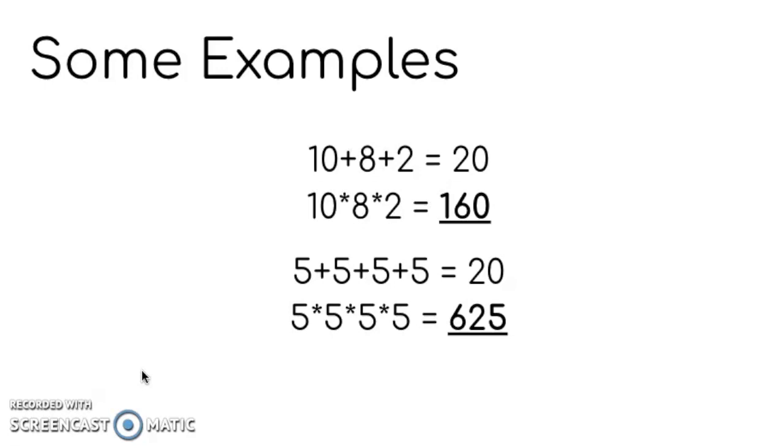Well, let's continue looking at another example. For example, 5, 5, 5, 5. These numbers add up to 20, and their product is 625. Obviously, 625 is greater than 160, so we would prefer 5, 5, 5, 5 as opposed to 10, 8, 2. And 10, 8, 2 is definitely not the maximum way. However, is 5, 5, 5, 5 the maximum way?